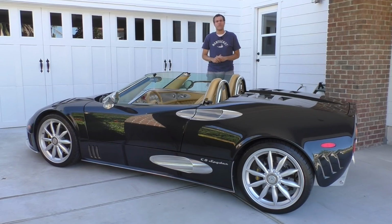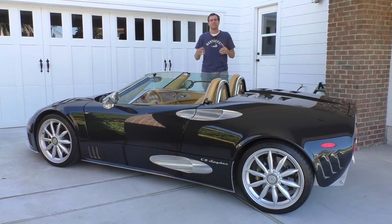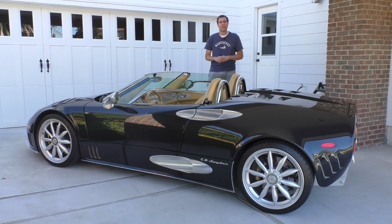When you think of sports cars, you might think of the Germans with Porsche and BMW, or maybe the Italians with Ferrari and Lamborghini, or maybe even the Americans with the Corvette and the Mustang. You probably don't think of the Dutch. And yet this is a Spyker C8 Spyder, and it is an exotic sports car from the Netherlands. And we're only just scratching the surface of this car's quirks.